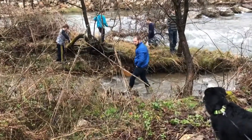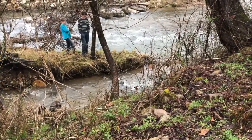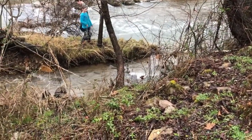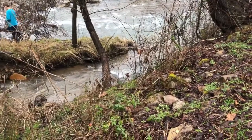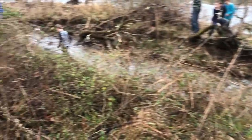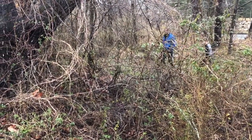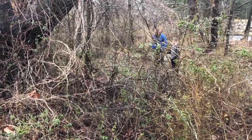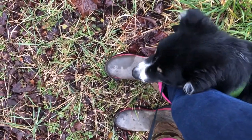Did you get it? Oh, I see. So I don't know if you guys can see, there's a light brown rope tied to the tree where the boys are. And then the trap is down in the water. You follow that little line, you can see it. It's black way down there. Charlie's tied me up. You're so funny. What are you doing? He's trying to get that off of you, aren't you? Come on, bud.